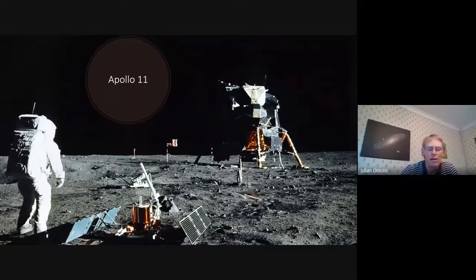So skating over the rest of the Apollo missions, they've all now seen the far side of the moon. So even Apollo 13, which didn't get to the moon, did get to see the far side of the moon. So a number of people have seen the far side of the moon by this point.